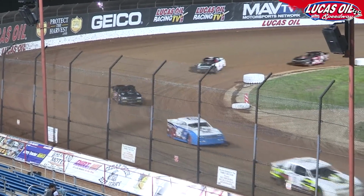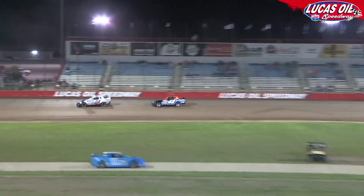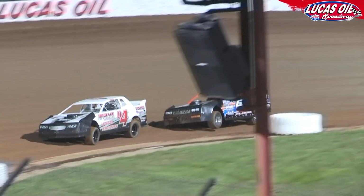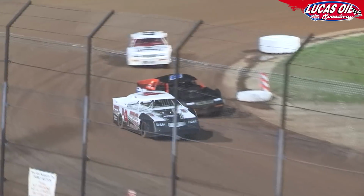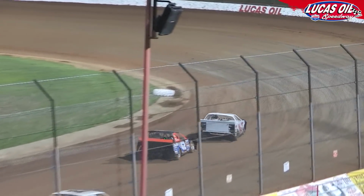No one's really had much for him. They've stayed right with him. They've been to his inside, his outside, and on his back bumper, but Friesen has made that car wide enough. No one's been able to get around him. James Flood has searched up and down the racetrack trying to find a line that'll get him around the 04, and he continues to look for it now.